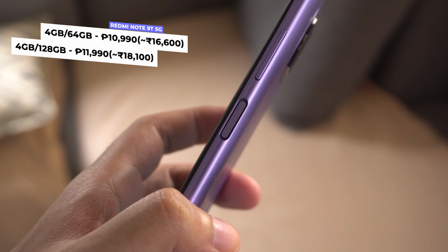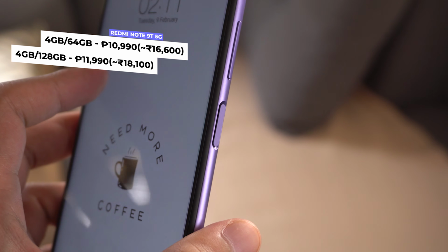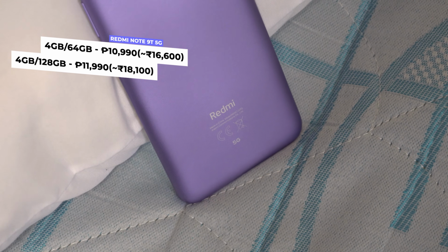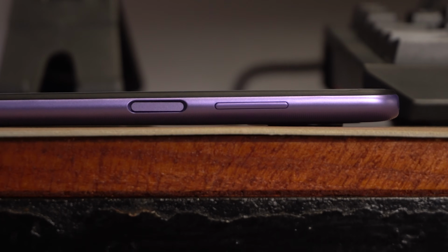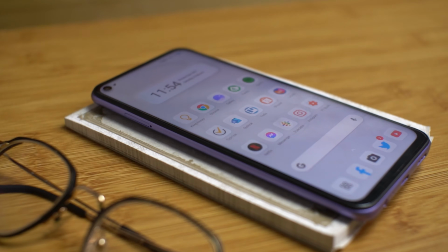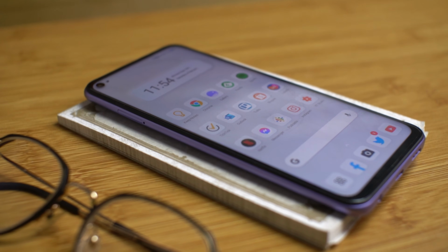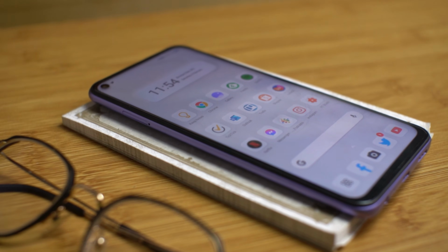The Redmi Note 9T 5G starts at 10,990 pesos for the 4GB 64GB model, with the option of 128GB storage. Price-wise, it's an unbeatable value for a 5G phone. But then again, 5G probably won't be widely and reliably available until 2022 or 23, especially for developing countries. It's not that the phone is bad, but because the phone lacks the backbone to be good.